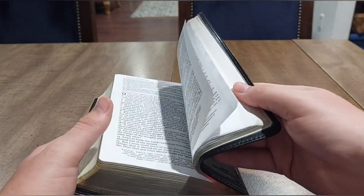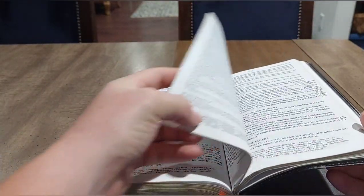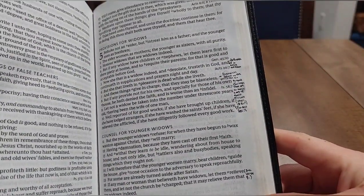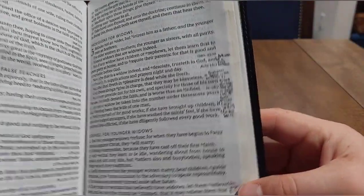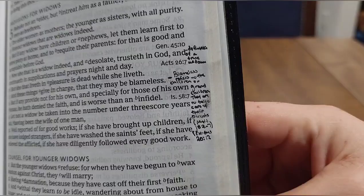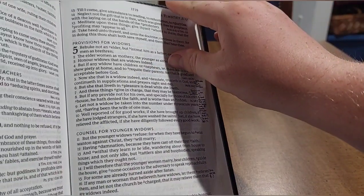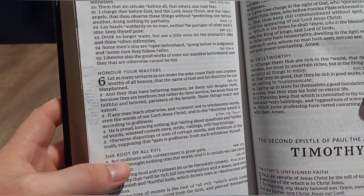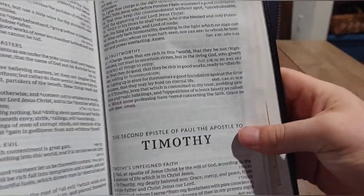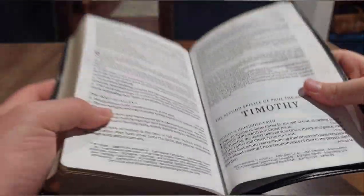I did actually take some notes in this to show you how the paper holds up. And the smear marks there are not from the paper, it is actually from my finger running over the micron pen there. So there's how it looks there, and then we'll flip the page. And you can see it goes through, obviously. But I did not have any bleed through. So it is thick enough to use some micron pens in.